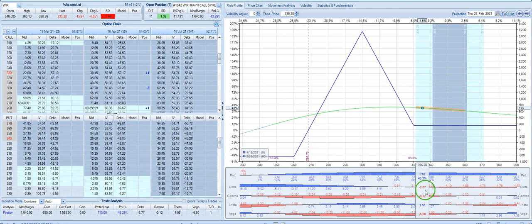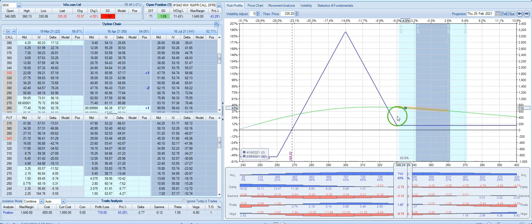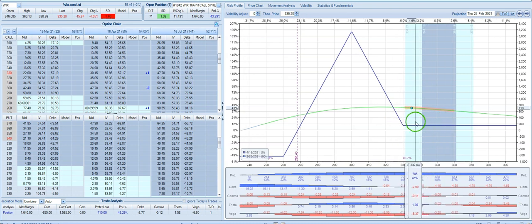Our delta is nearly flat, so we're not really affected too much whether the stock goes up or down. We're just sitting and waiting for more time to come off the clock. And then maybe at some point in the future, this one is 50 days until expiration, if the price comes back inside of the profit tent, this trade is going to be more profitable. And if the price continues higher as time goes, that's where this trade is going to start to actually lose value.